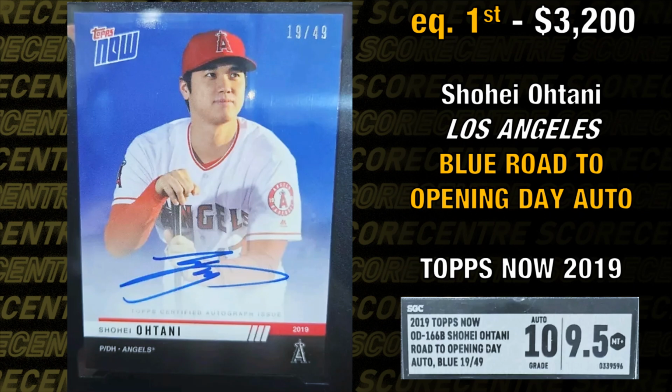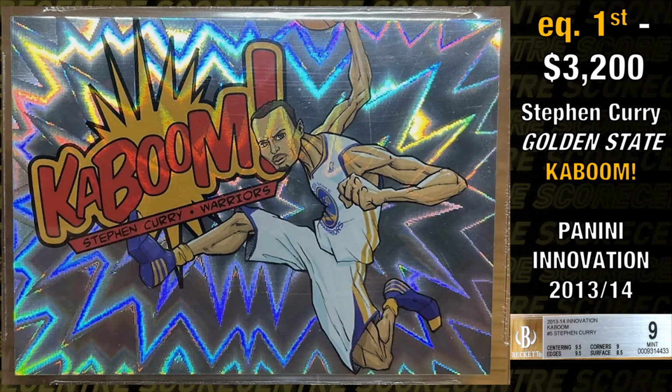And also selling for $3,200, we've got a Steph Curry Kaboom. This would be one of the first Kabooms, I'd imagine. It does look a little bit, it looks its age, but it's out of Innovation 2013-14, and that is a Beckett 9 Kaboom. It's gone off. There's your eBay list for this past week.